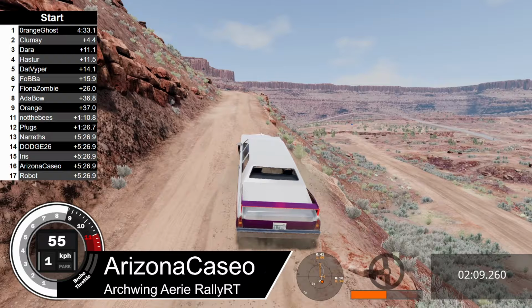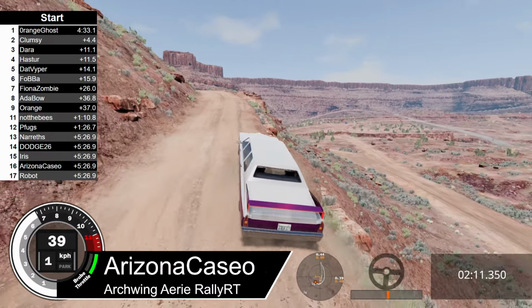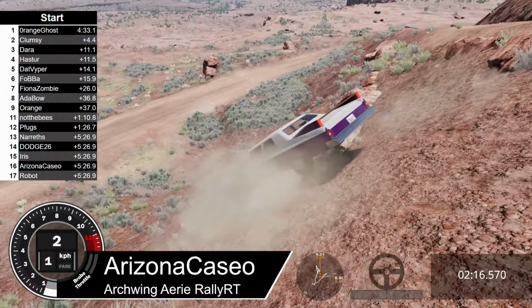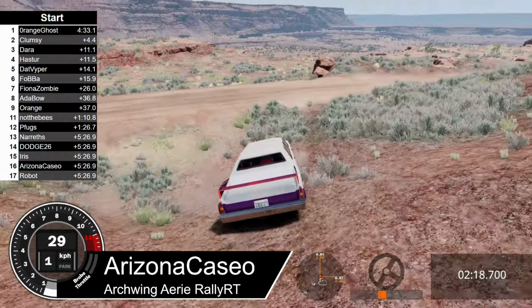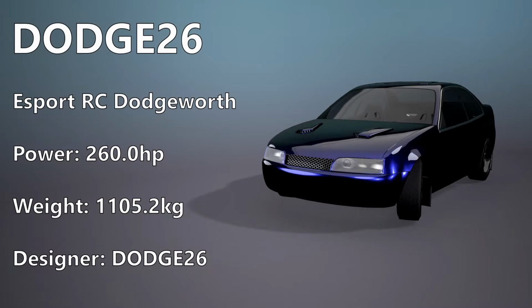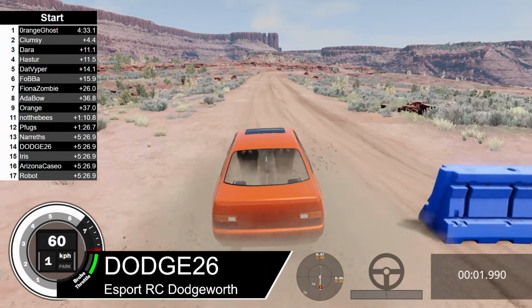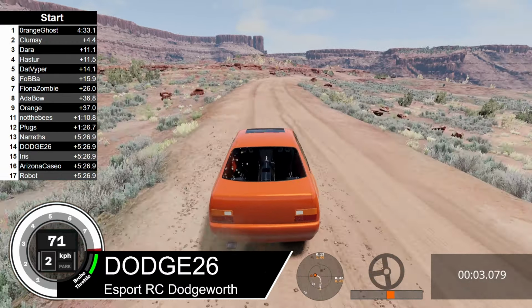As you can see, they're turning full lock to the left here and just trying not to slide down the mountain, which they've still done, so that looks like it sustained major steering damage, unfortunately. And yeah, that's going to be the end of Arizona's stage as well. 3 DNFs to start the stage. How unfortunate.